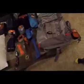So now, since I've gone over pretty much everything I have on my table, I think I may show you.